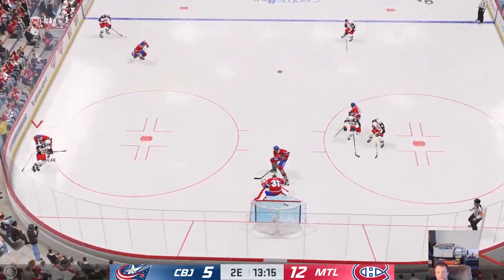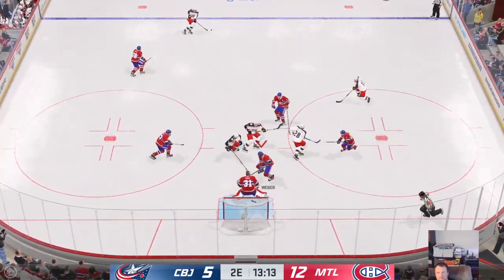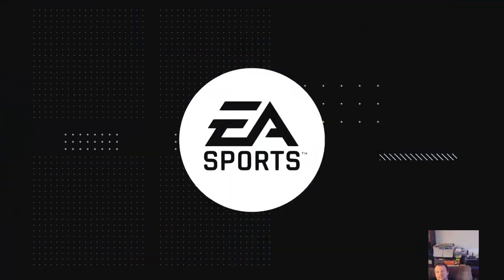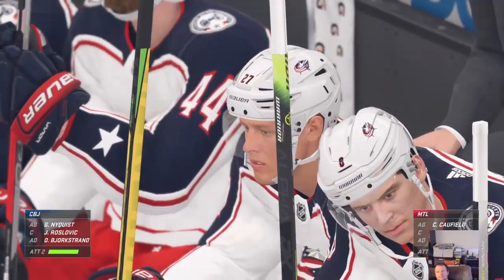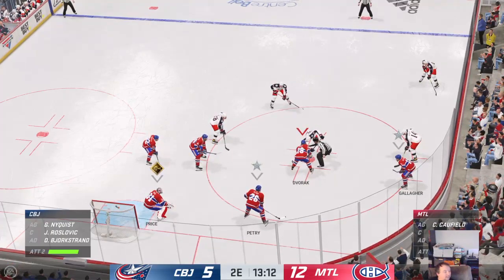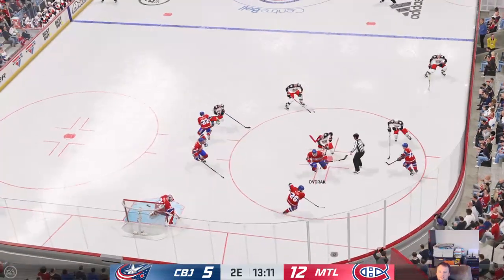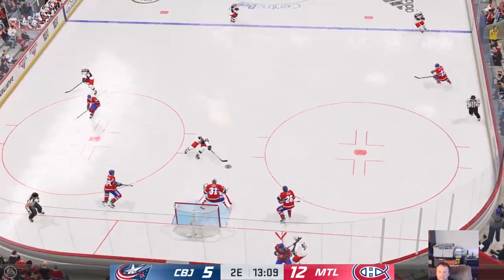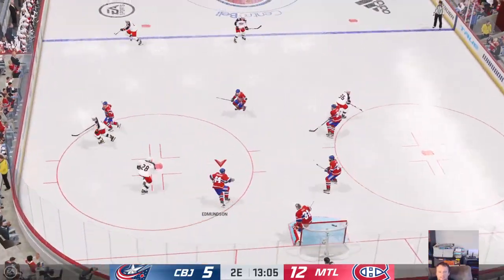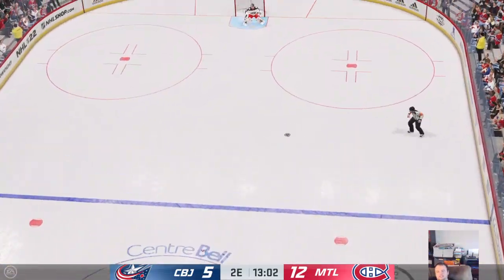Moves the puck along the half wall. Here he is in close. Oh, and he somehow got a little piece of it. And it stays out of the net. Officials getting ready to drop the puck to get play back underway. Puck is dropped and we are back underway. And that play's neutralized. That opportunity's rejected. Moves it quickly over to Dvorak.